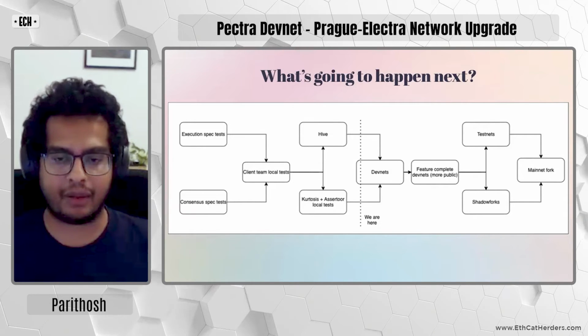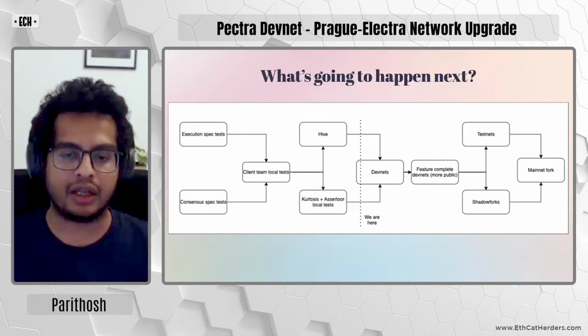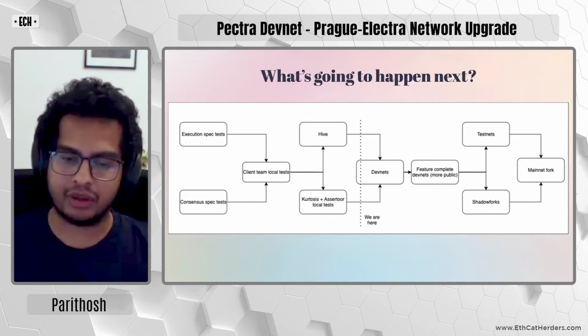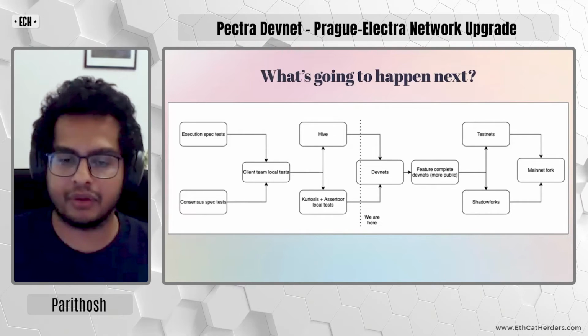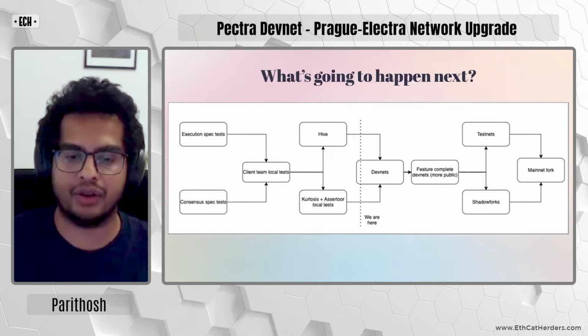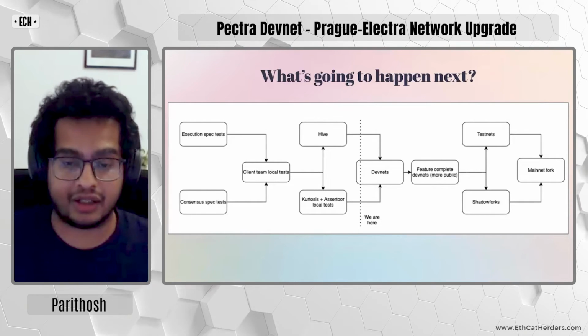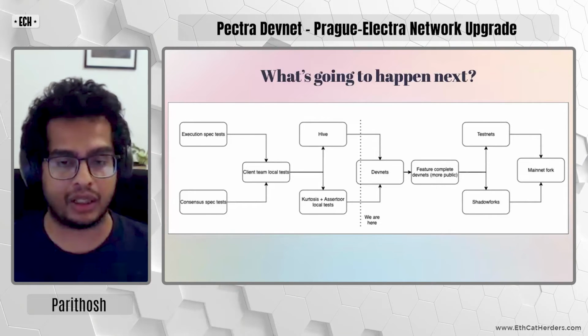And once we're happy that whatever could be tested locally worked, now, why don't we have a shared environment where we can do wilder things, where some random person from the public can deploy a 7702 transaction that we might not have even imagined in our tests, right? That's when we get to the DevNet stage, and that's basically where we are today.